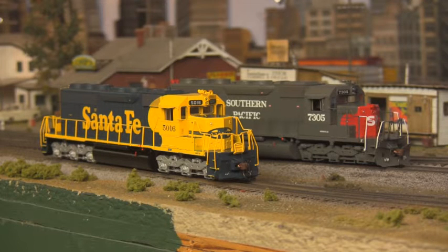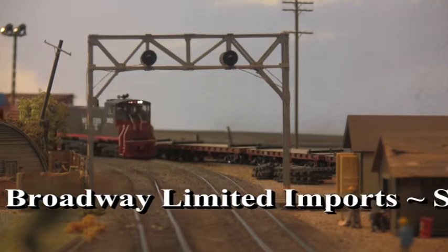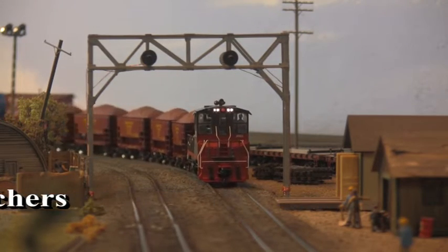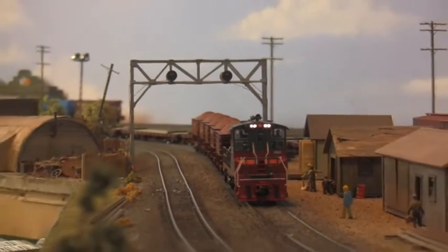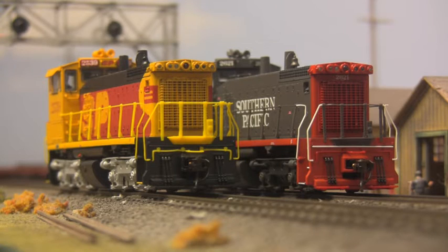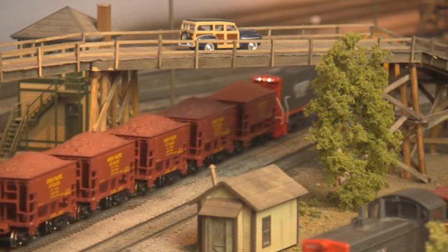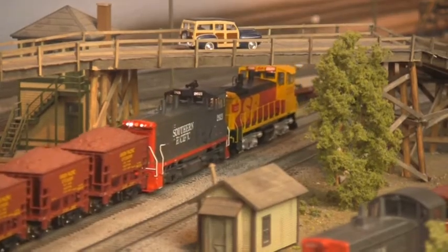And, always reluctant to be outdone, Broadway Limited is starting the new year off with SW 1500 switchers. The most powerful EMD switcher to date, when first released during the summer of 1966, these 1,500 horsepower yard goats were both stout and versatile. And with the addition of optional Flexicoil trucks, could pull double duty as road switchers too. Ultimately, over 800 units would be produced, making it easily one of the most popular switching locomotives of all time.